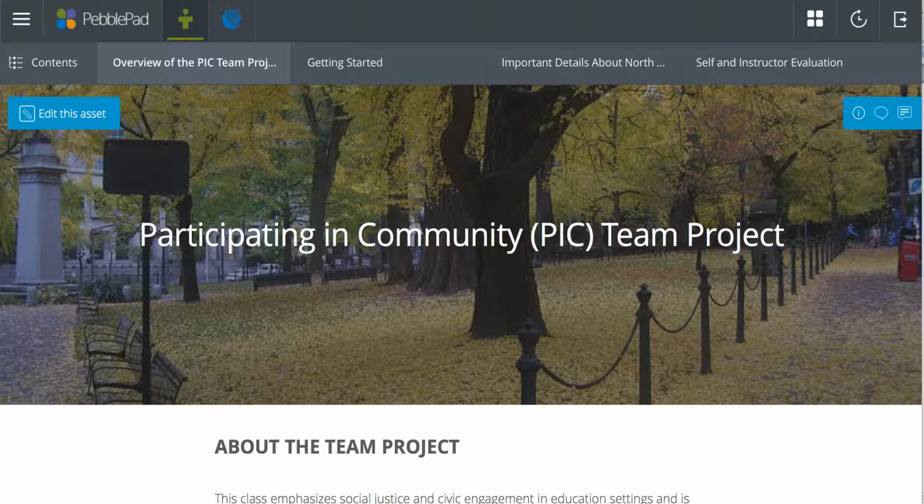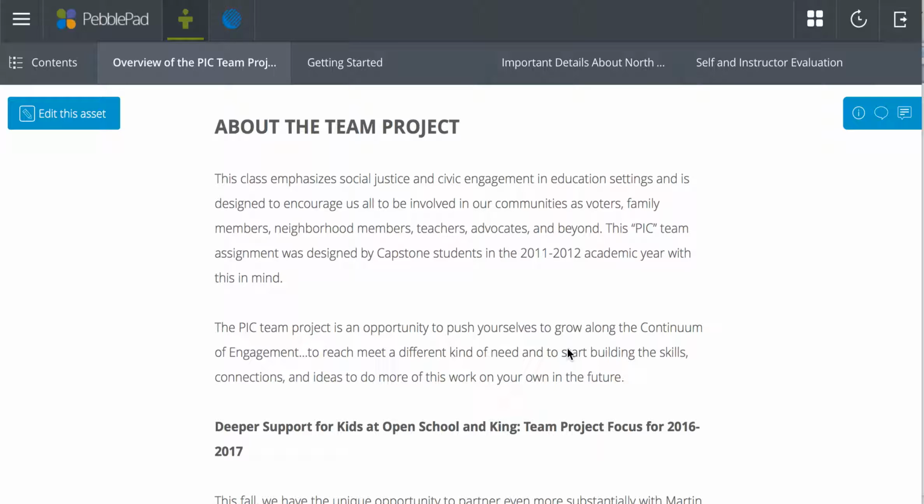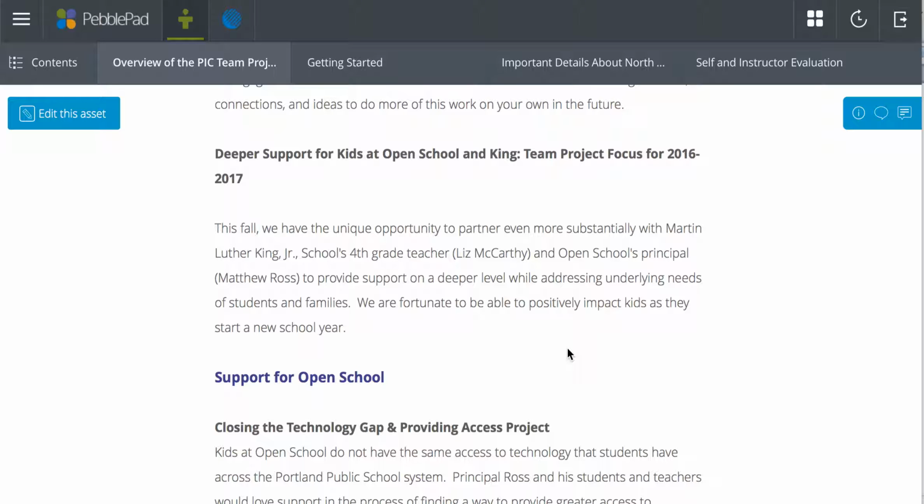These team projects are a chance to work together to see what kind of energy and ideas you can gather as a group and a collective, and what kind of action you can take as a team. I have identified with our community partners some areas of need, and we will be working with the Open School and also with King School, doing some bigger projects for their students. You have access to this document on the PIC team project, but I just wanted to go through it with you a little bit.